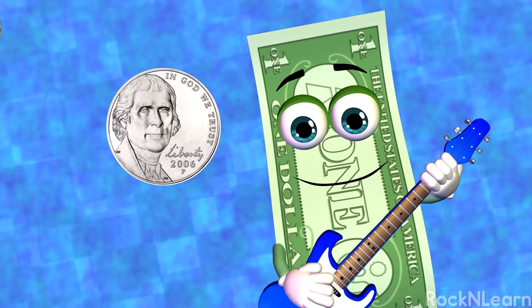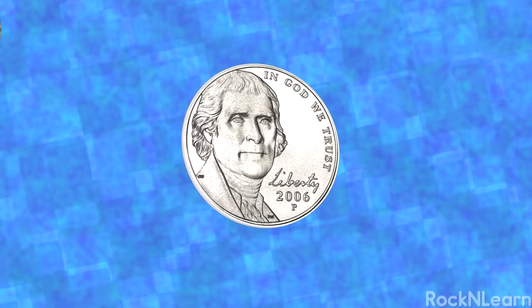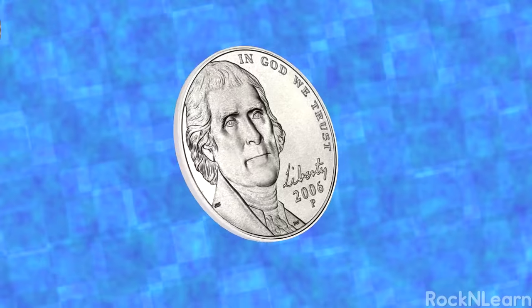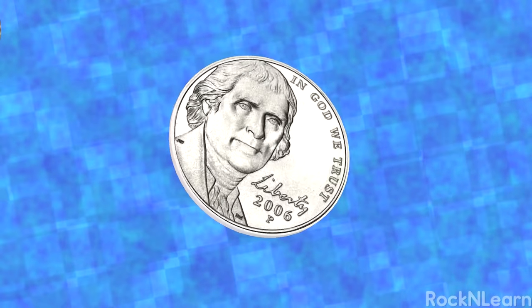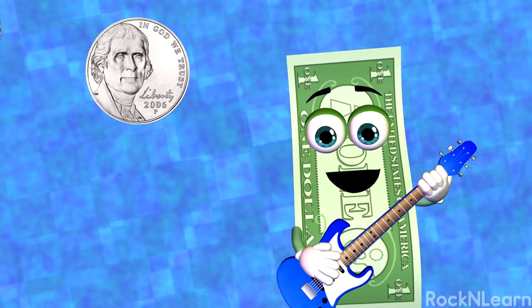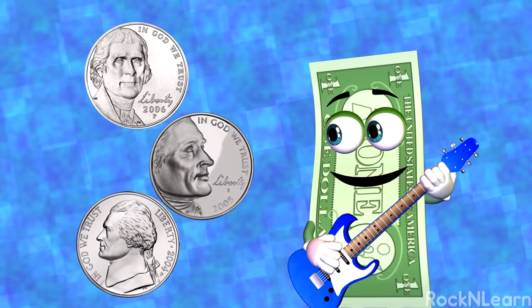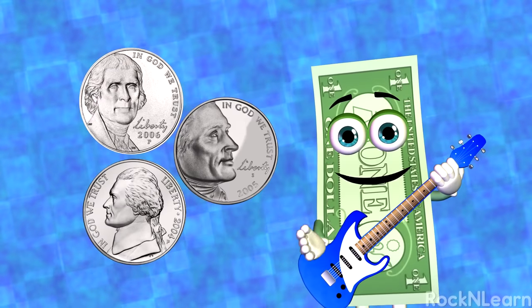Like the nickel. Nickels are the silver-colored coins with Thomas Jefferson on the front, and they have a very smooth edge. They're also thicker and heavier than pennies. That's right. Now remember, nickels can have different designs on them. They're made that way by the United States Mint.